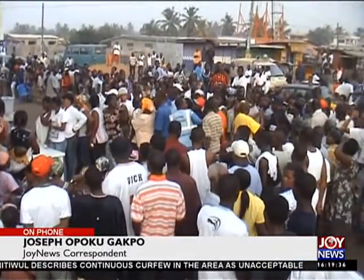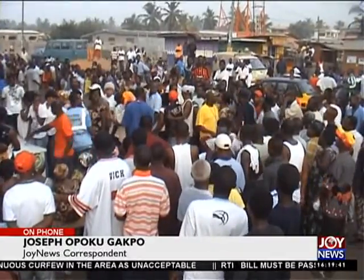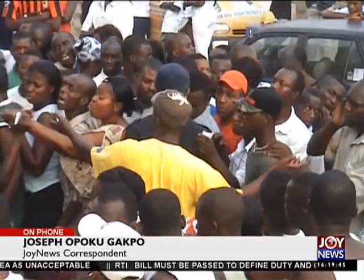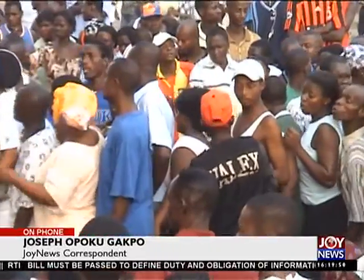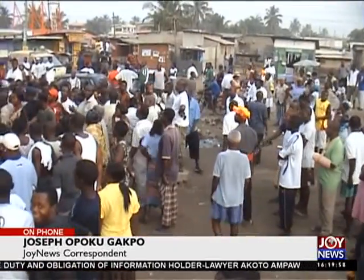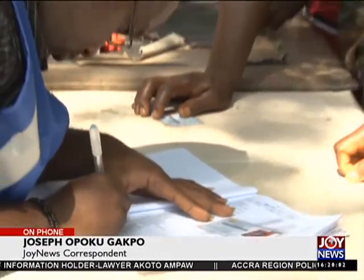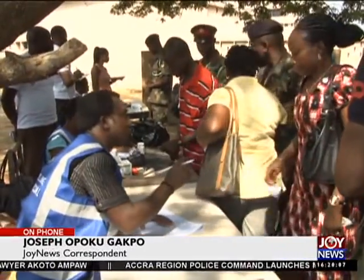She's also been commenting on how the exercise went generally. She said the majority of the software and equipment that they used worked effectively, although there were some minor hitches with the exercise that went on. And she's been assuring that with the upcoming voter exhibition exercise, they will take that opportunity to ensure that they prepare the equipment adequately for the upcoming election in 2016 as well. So those are some of the details from the meeting, which is still ongoing here at the EC headquarters.